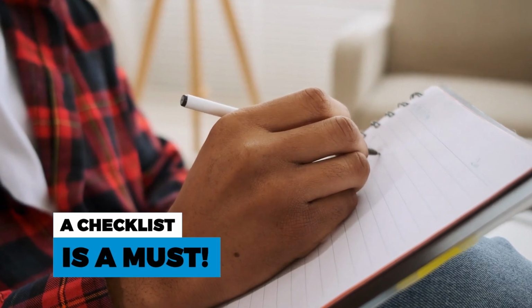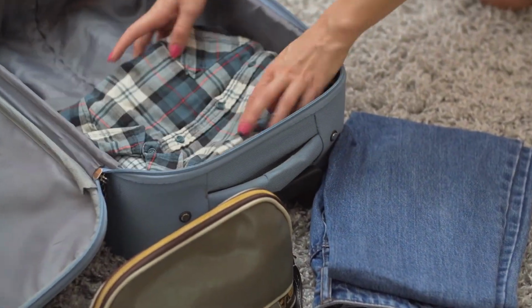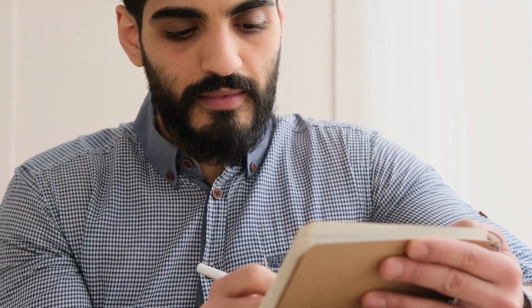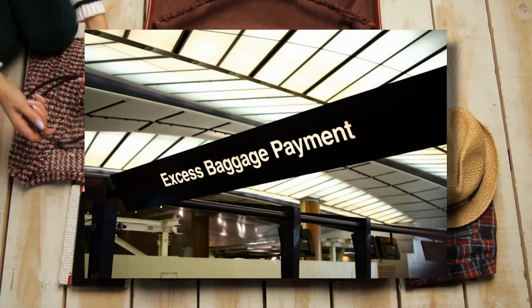To begin with, a checklist is a must. Stick to your pens and actually use them while packing. Who isn't guilty of not making a checklist? Yes, it's a drag and so much effort, but it'll save you from way more hard work. Saving excess baggage fees is another great incentive.